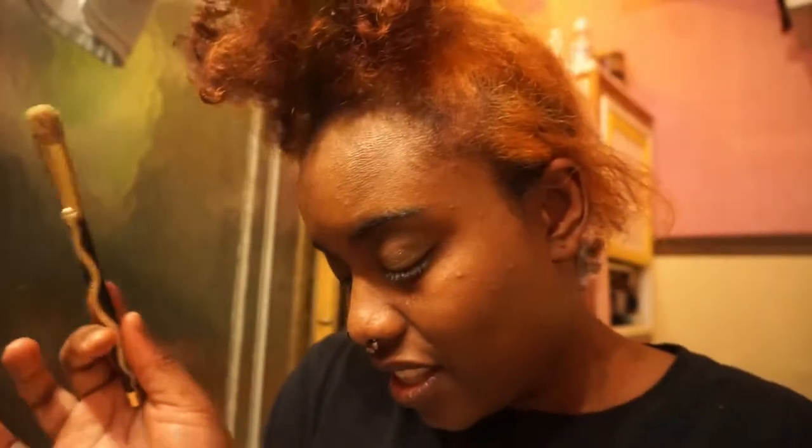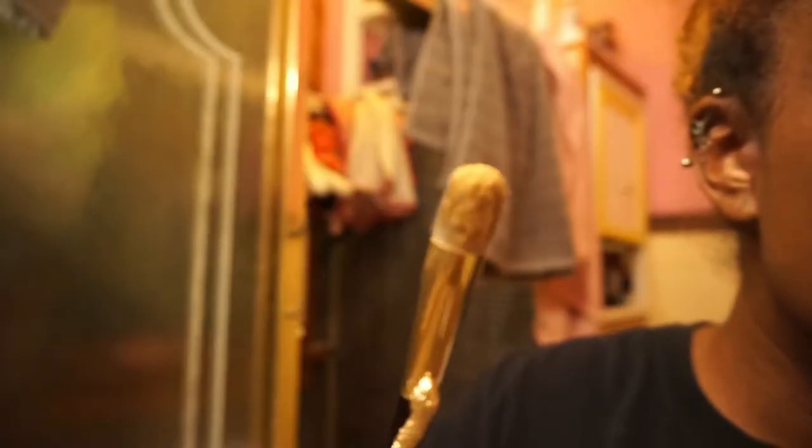Okay. I can't finish anymore. This palette is only good if you want it for aesthetic reasons, because other than that, this is what I came up with. It's not good. Just the slight touch of my brush, so much fallout, and I don't know if you guys can see this, but this whole brush is filled with it. It's not good.